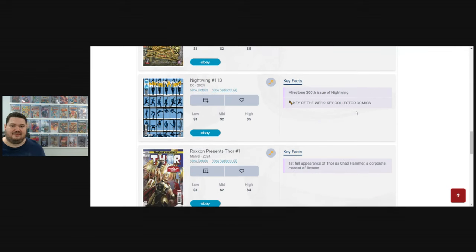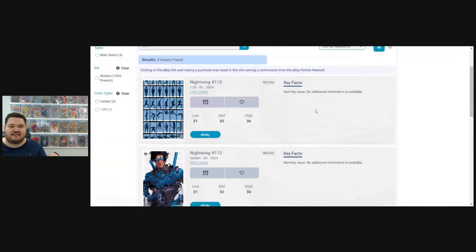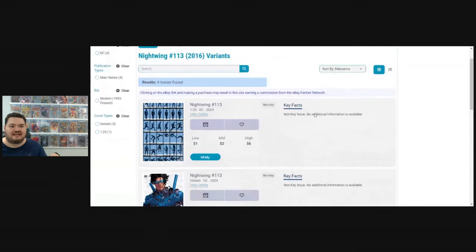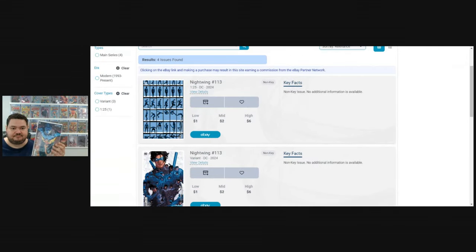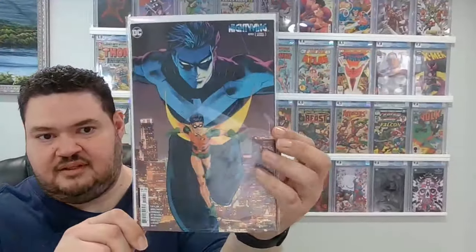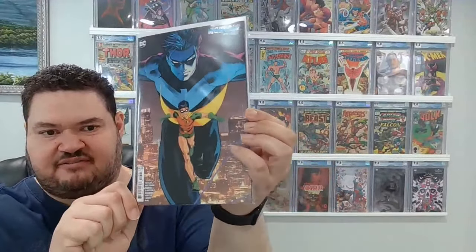Key of the Week for Key Collector. Legacy issue of Nightwing 300. They still don't have the Dan Mora cover in here. Or did they? I emailed them last night. I still don't see it. I emailed them last night. Unbelievable. Look at that. Get this cover. This is the cover to get for Legacy number 300. Beautiful.